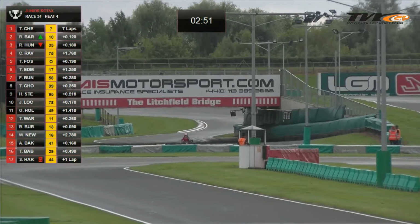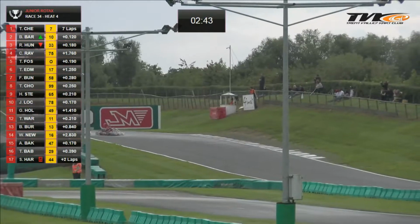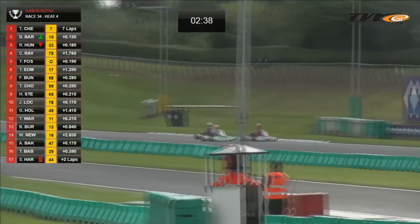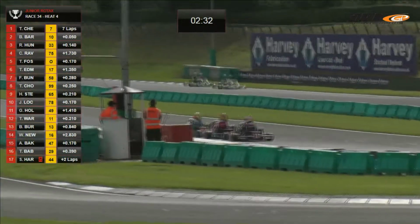Chesterton, Barrett and Hunter around the banking. A gap then of nearly 2 seconds back to Ravenscroft and Foster. Then another gap of over a second now back to Edmonds in 6th, Bunce in 7th. See, he was 10th the last time I mentioned his name. He's now moved up to 7th. Chauhan and Stennett and Lockwood as Bradley Barrett takes the lead.